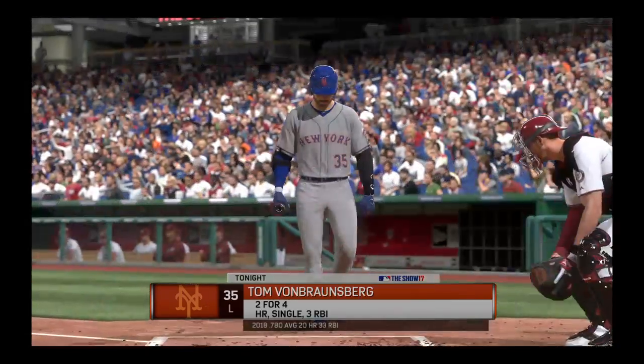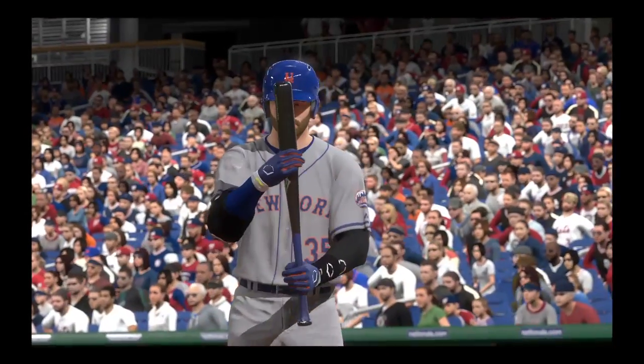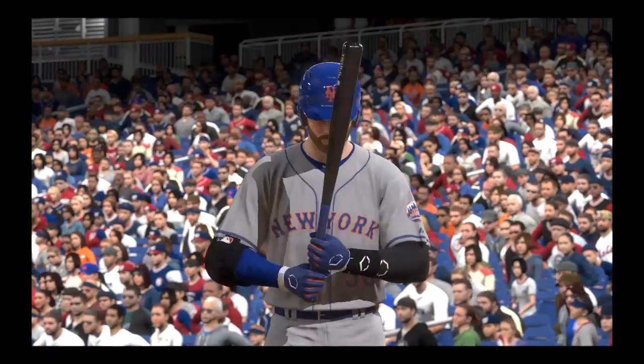Stepping in and ready for the next shot. Up next for the Mets, right fielder Tom Vaughn, who went deep earlier. 2 for 4 to this point.